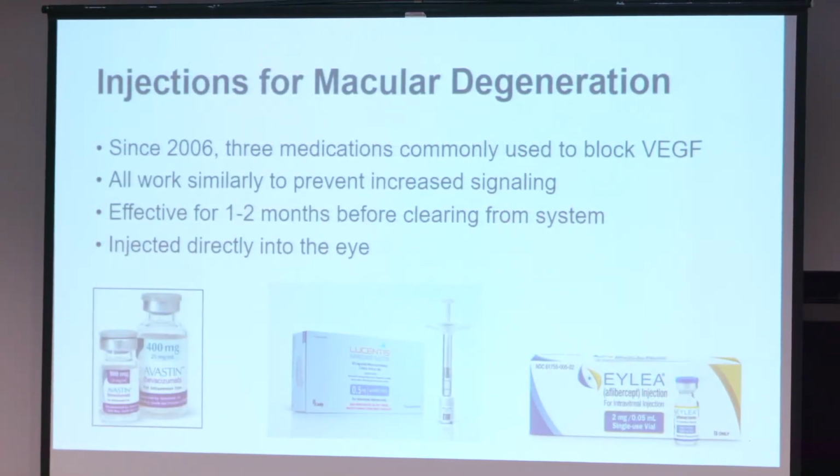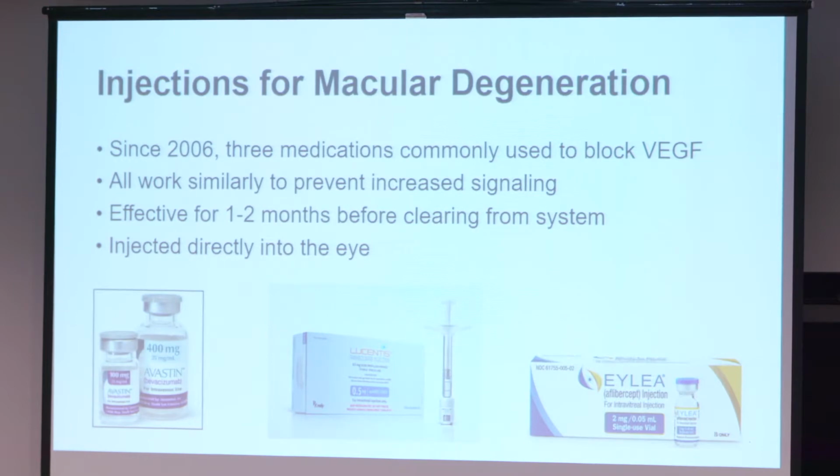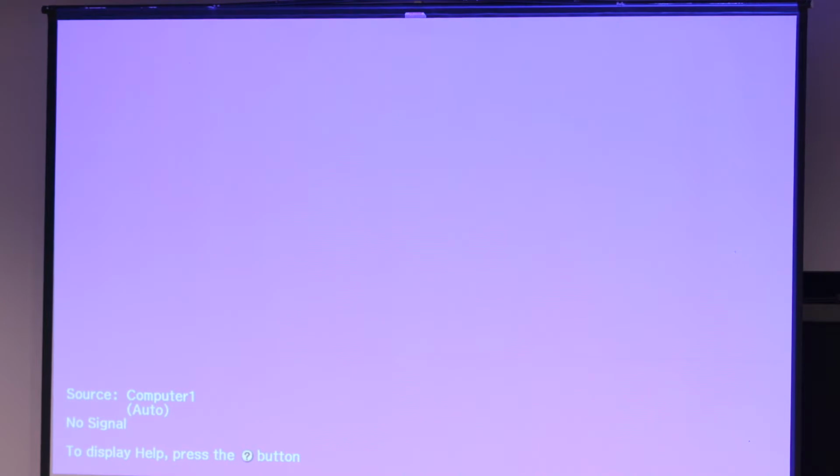There's a medicine that we now do and we inject inside the eye that blocks this VEGF molecule. In fact, there's 3 medications now currently on the market, and they all work similarly. They block your body from making this VEGF signal. They last in your eye for about 1 or 2 months, and then they clear from your system. So it means that people need to get commonly chronic or repeated treatment. It also turns out that these medicines work for other eye diseases. So you might hear about people getting eye injections, and they may not have macular degeneration because other diseases also, it turns out, are affected the same way. So we've really been very fortunate that these medications have come out.